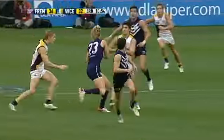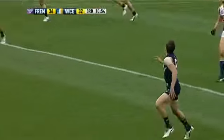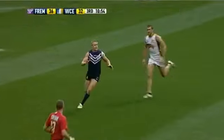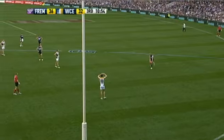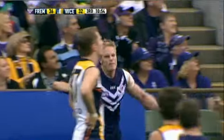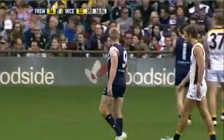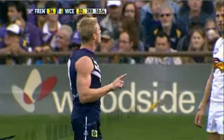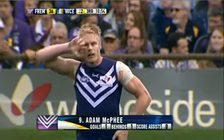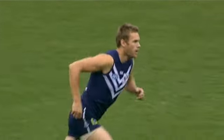And we'll hopefully see it here. We will now. Matthew Pavlich, great vision, 50 metres away. On the other side of the ground was Ibbotson running into space, and some smart use of the ball to McPhee, who worked back behind McKenzie, then was able to come back at the footy and finish with that one. So Fremantle back in front here by 4 points, and all of a sudden a lift in the crowd.